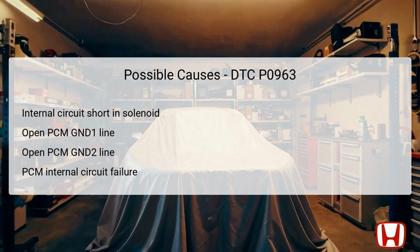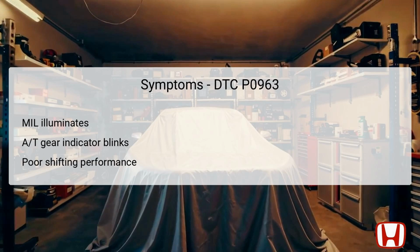Furthermore, if there is a malfunction within the PCM itself, it could lead to erroneous readings and mismanagement of transmission functions. Understanding these potential causes lays the foundation for effective troubleshooting and helps in pinpointing the exact issue whenever DTC P0963 is triggered. The symptoms associated with DTC P0963 can significantly affect vehicle performance.